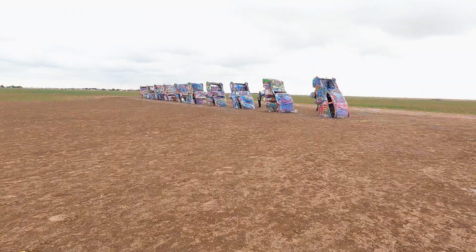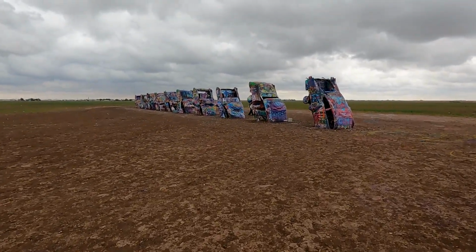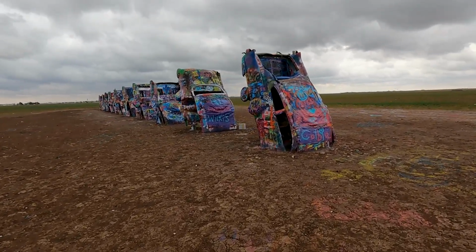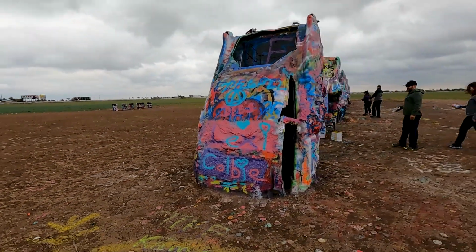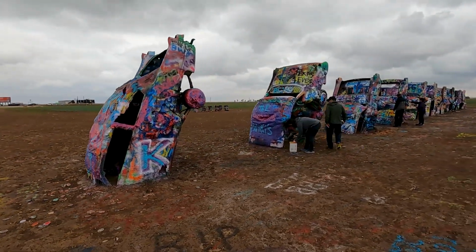For sure. So the first stop was Cadillac Ranch. If you're not familiar with that, in the 1970s, they buried 10 Cadillacs from 1949 to 64, nose down in a row. And it was this weird kitschy art installation. And then over the years, it became a roadside attraction. People started graffitiing the Cadillacs, and then it just became a thing to do. And so now they encourage you to do it.